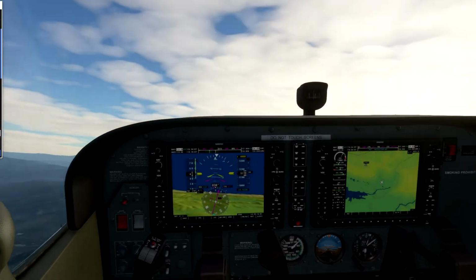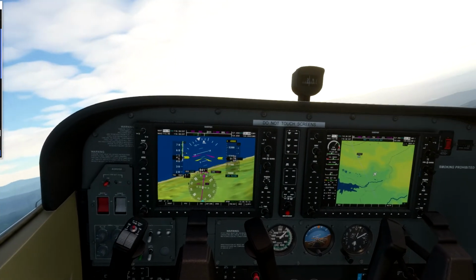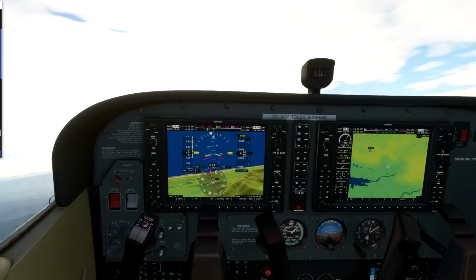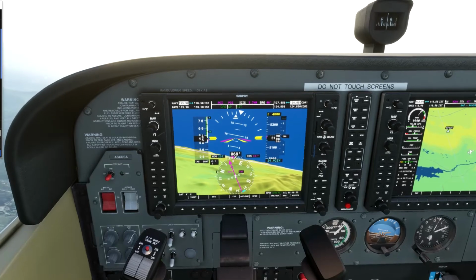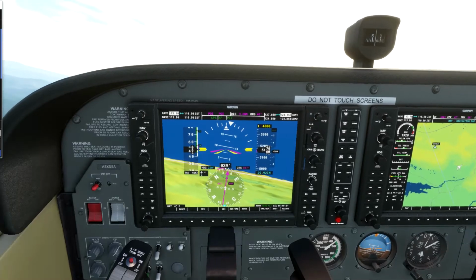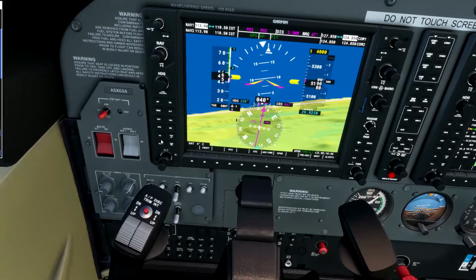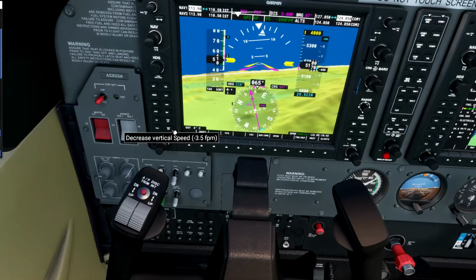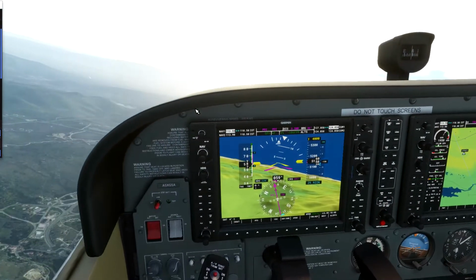Let's cut back on our speed, it's really low, and our altimeter never did catch at 40, so I'm not sure what's going on here. Let's reduce our speed now. See if it'll catch this time.